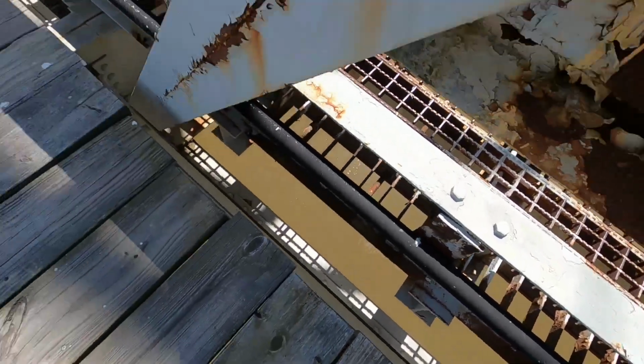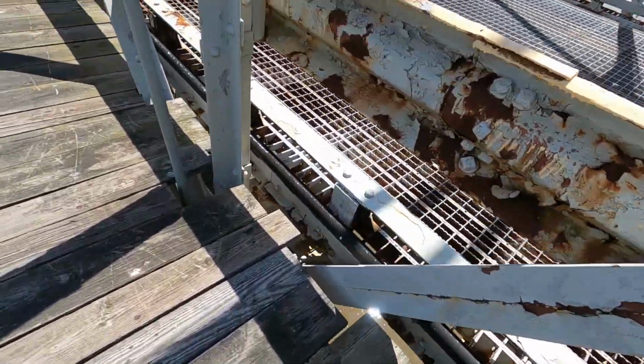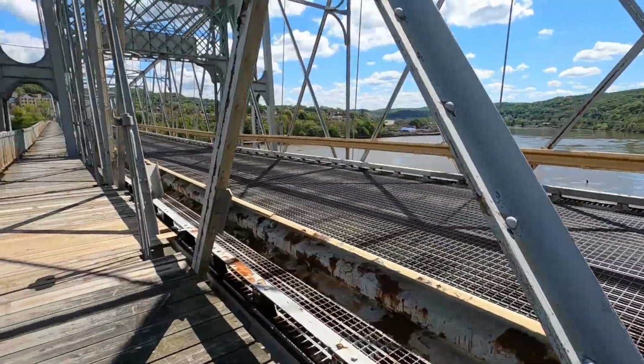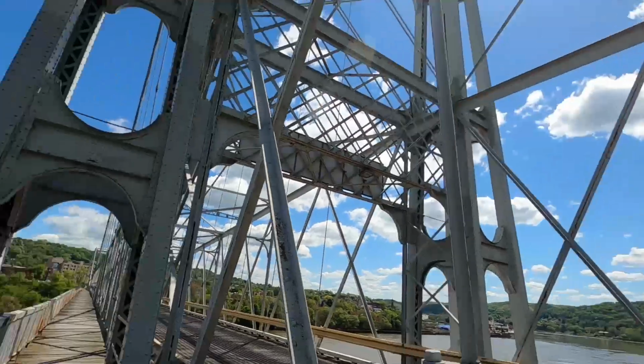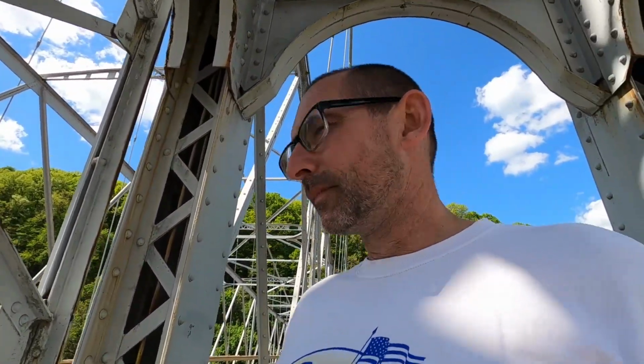You don't want to slip down in there. Look at the cables and stuff. Man, that's awesome. I think the sound scares people too when they're going across. You know what I don't see a lot of on this either, which is kind of neat? You don't see a lot of graffiti. And they don't repaint, obviously, but yeah, not a whole lot of graffiti. That's awesome.